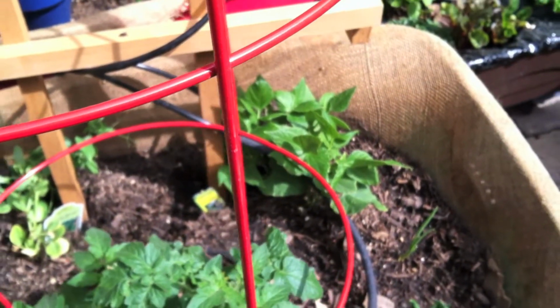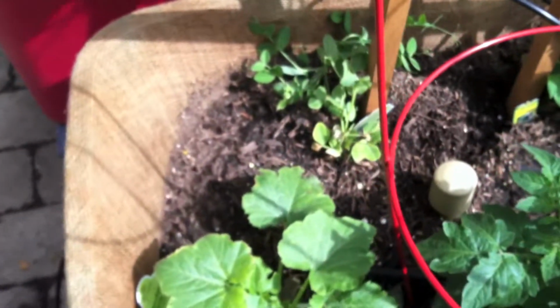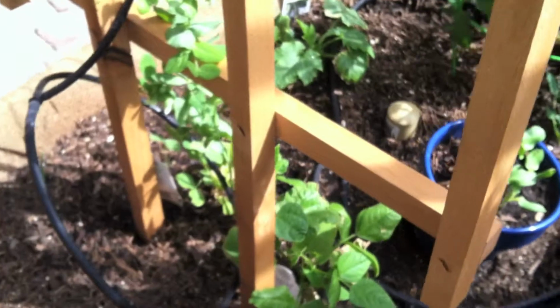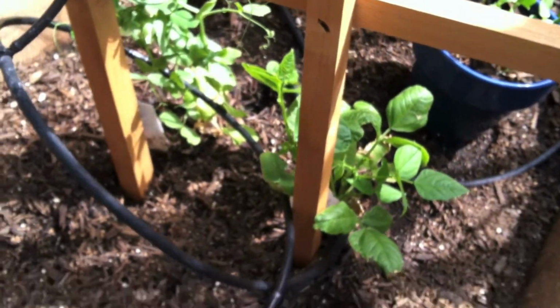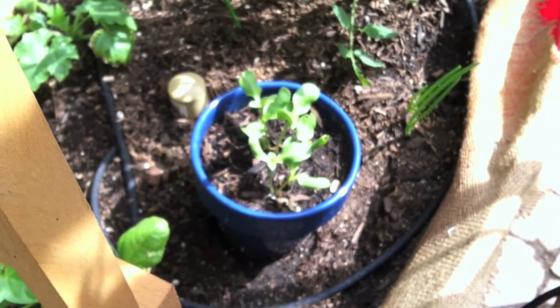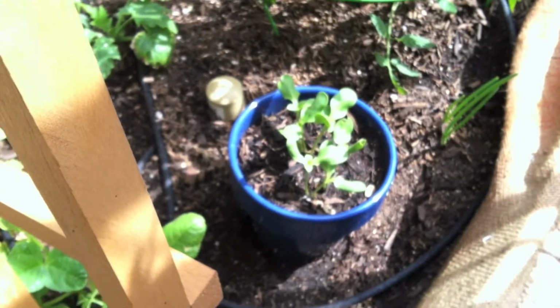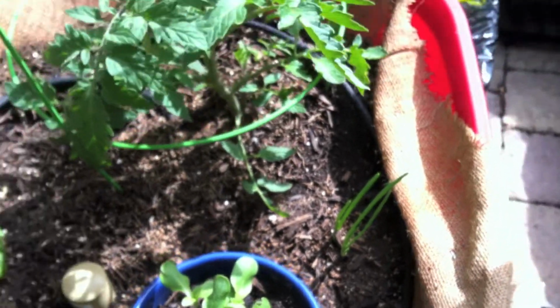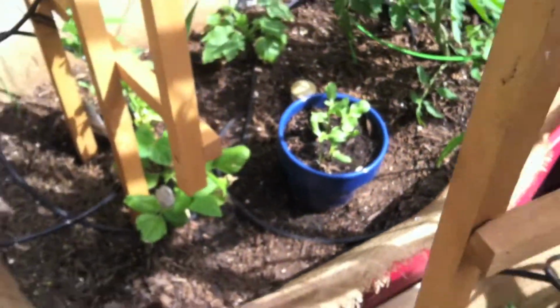The bush beans in the back are looking pretty healthy. Sugar snap peas are starting to grow. This one is climbing up the trellis now, just like I want it. Lila's sunflowers doubling in size every day. And my onions, you can see how much growth they've put on in the last couple days. It's really doing well out here.